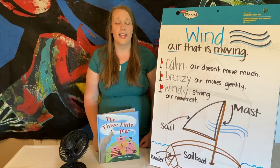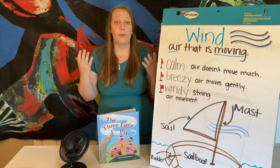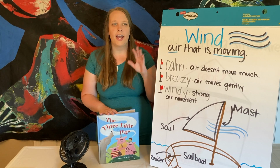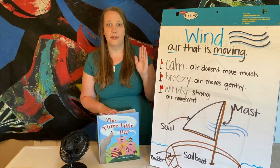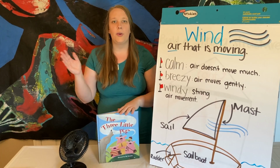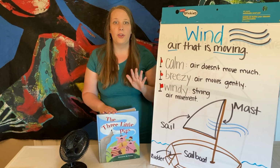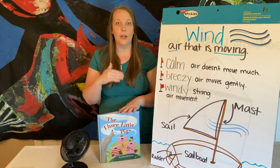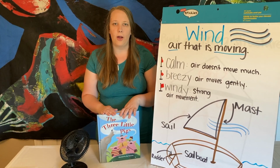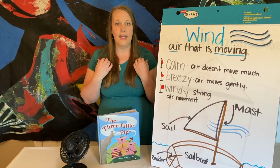So when we go outside, a lot of the time we'll feel wind as it's blowing against our body, but we don't see it. So unlike other weather where we can look outside and notice if it's raining, or see the sun if it's sunny, for wind, we can't see the wind, but we can see what the wind is doing. So if you look out the window and you see that a tree is blowing, you can probably tell that it is windy.